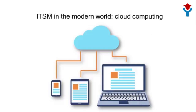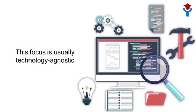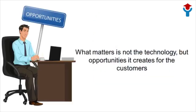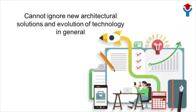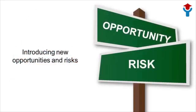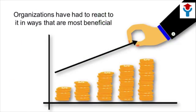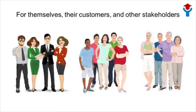ITSM in the modern world. Cloud computing. ITSM has been focusing on value for users and customers for years, and this focus is usually technology agnostic. What matters is not the technology, but the opportunities it creates for the customers. Although for the most part this is a perfectly acceptable approach, organizations cannot ignore new architectural solutions and the evolution of technology in general. Cloud computing has become an architectural shift in IT, introducing new opportunities and risks, and organizations have had to react to it in ways that are most beneficial for themselves, their customers, and other stakeholders.